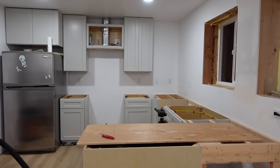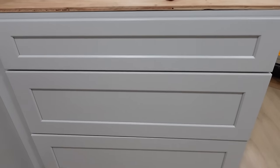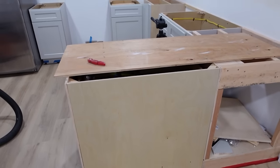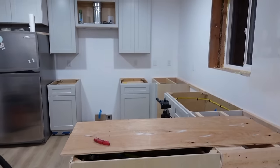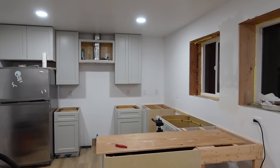So here is how the kitchen is looking. We've come a long way. I love the drawers. They are so beautiful. The cabinets are fantastic. And we have countertops, pendants to do, the finishes, shelving, lots more to do.